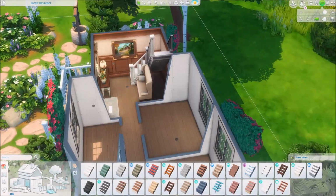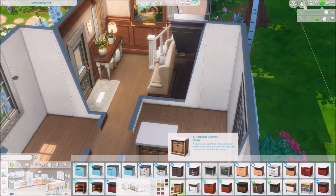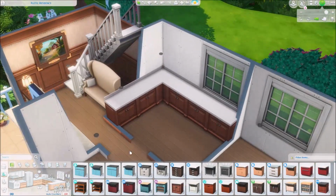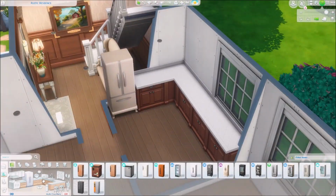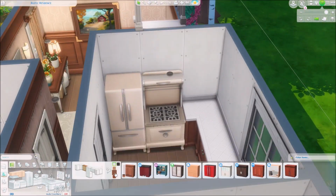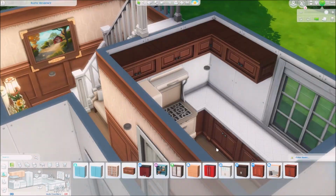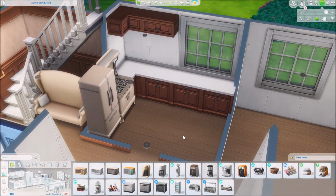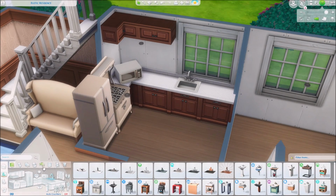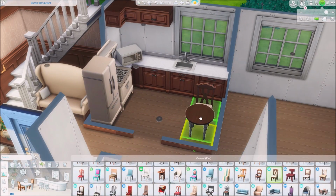So for the entrance that you can see right there, I made it quite basic but I still like it. It's a little bit different from what I usually make. The shape is a little bit more unique, and I'm very happy with how it turned out and I think that it looks very cute.